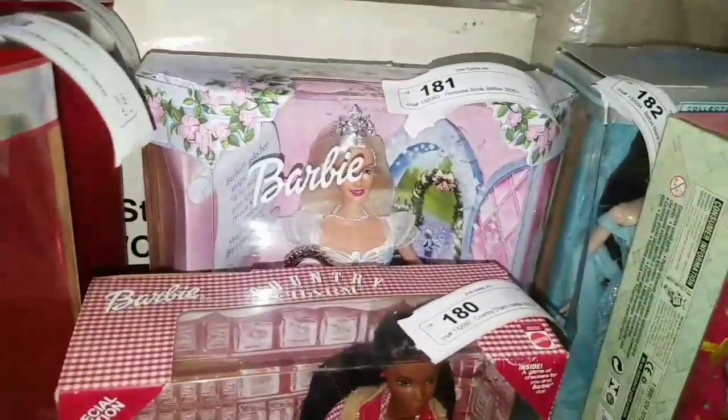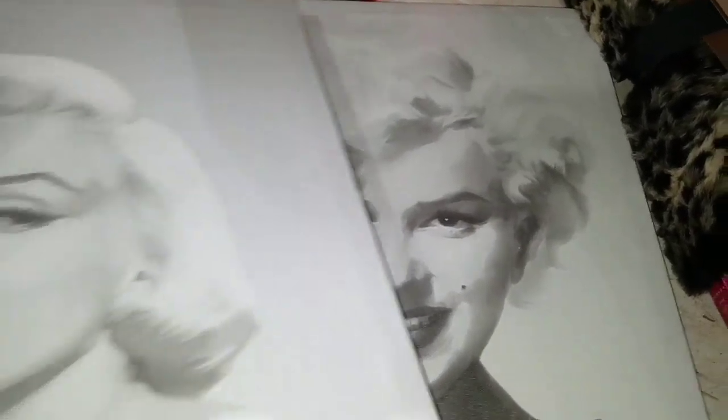And then we got brand new Barbie dolls for little girls for Christmas. All kind of brand new little Barbies. We got other dolls over here. Look at this brand new luxury thing. And then our lady, Marilyn Monroe. I got to take a picture with her. So if you haven't seen the video, check it out.